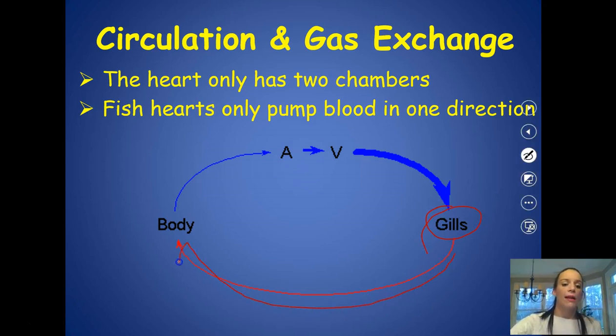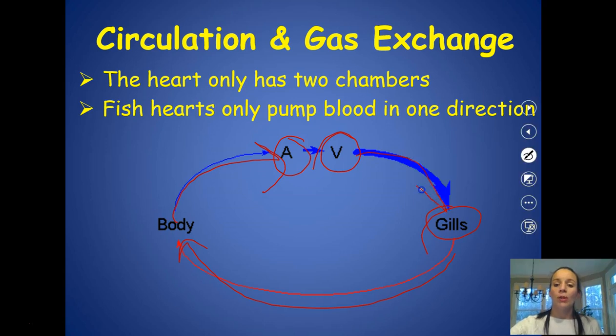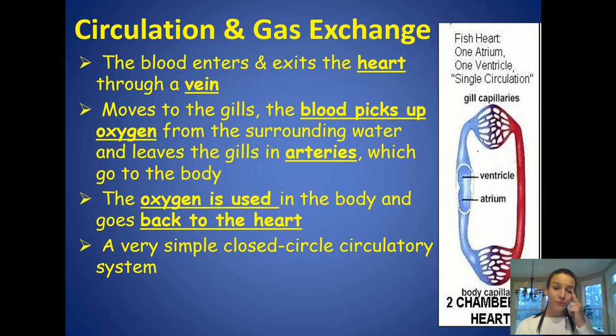They go into the body. The body then pumps it into the heart, which only has one of each, so the atria and the ventricle, which then pumps it back to the gills. So it's just a big circle.